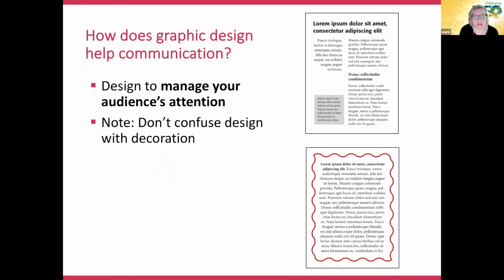So like I said, graphic design is used to manage the attention of the user. And one of the things that people very often confuse is graphic design with decoration. And this is how it works. I have an example here on the left. On the top and on the bottom, in both documents, there is the same amount of text. In the top example, we have graphic design applied to the text. On the bottom, we just have decoration. We just have that border, and that's a decoration.